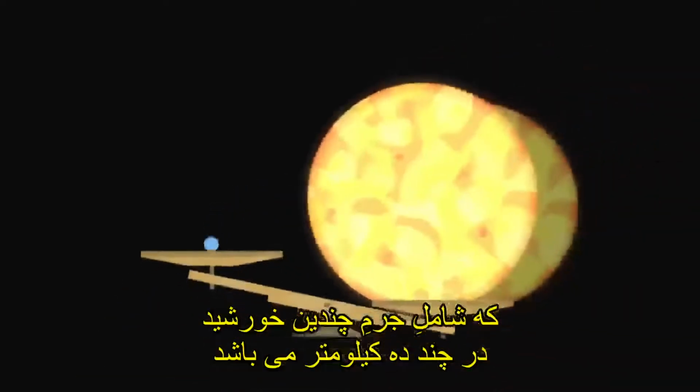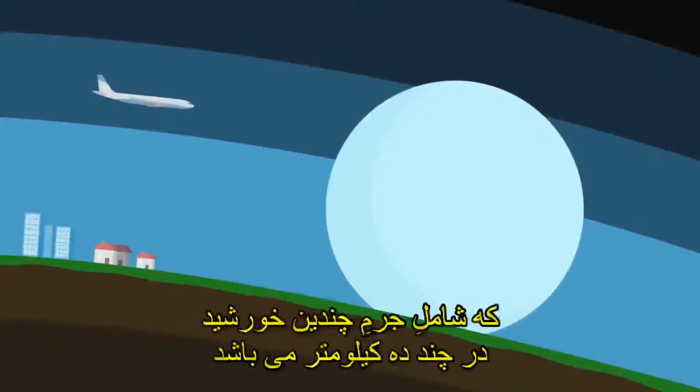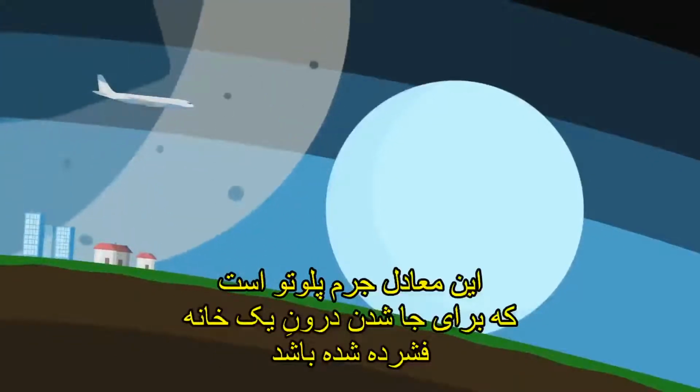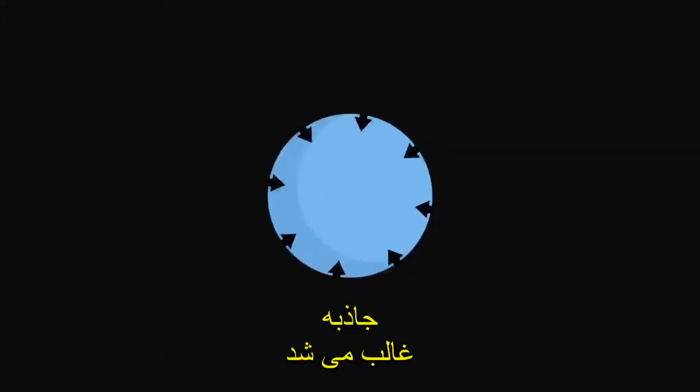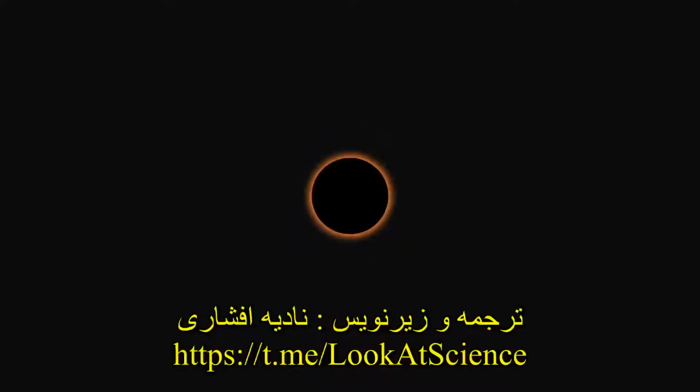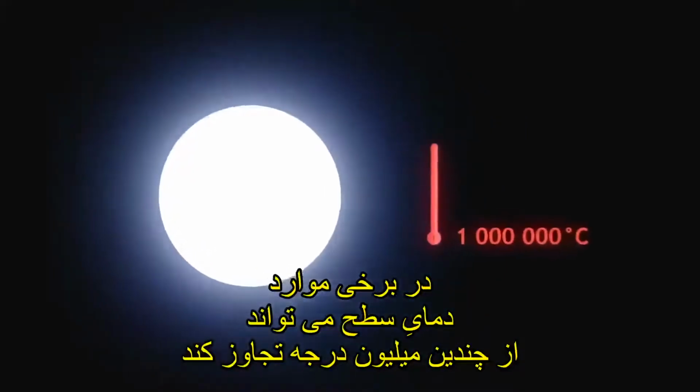A neutron star is an incredibly dense object, which contains the mass of several suns in a few dozens of kilometers. This is the equivalent of the mass of Pluto squeezed to fit inside a house. If it were compressed even slightly more, gravity would take over and it would turn into a black hole. The neutron star is also extremely hot. In some cases, surface temperature can exceed several million degrees.